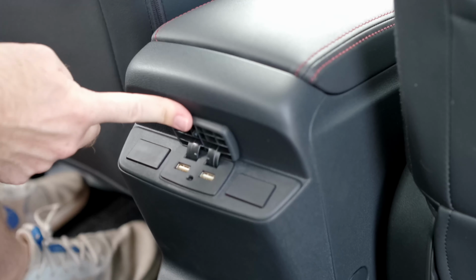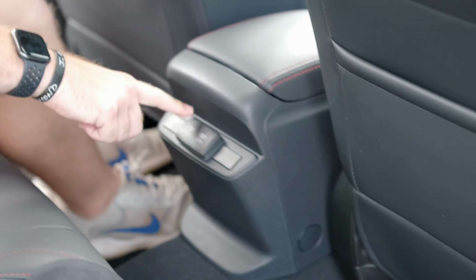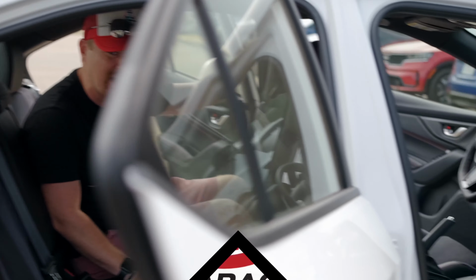And then back here you do have 2 USB-A ports and a couple of blanks that look like different trims. May get heated seats back here, but you did not come for an interior review of this vehicle. You want to see how it drives.